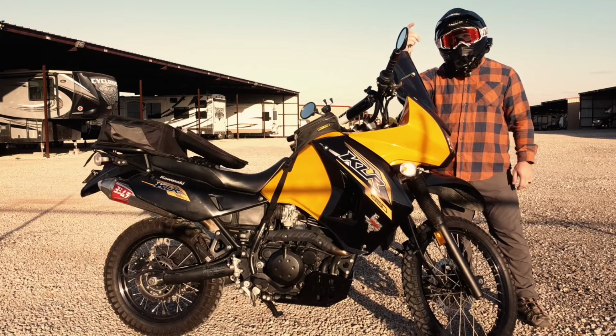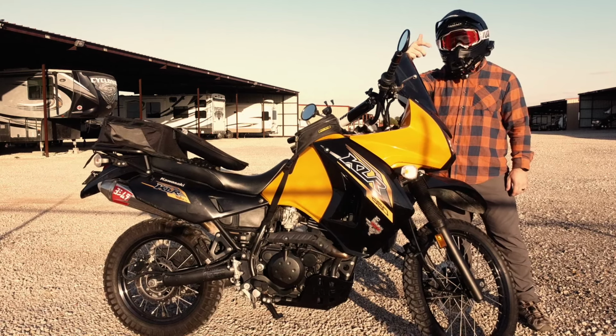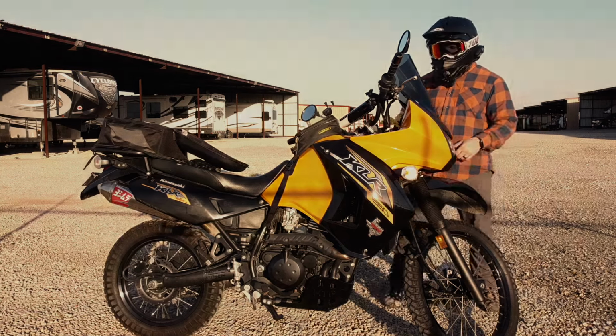Today we're here with this 2013 Kawasaki KLR 650 and we're going to talk about whether this bike is a deal or a dud. Stay tuned.